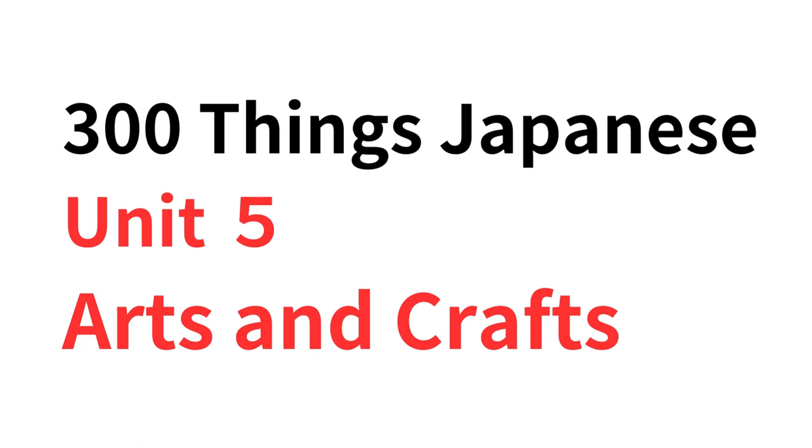Suzuri. Suzuri is an inkstone which is moistened and then rubbed with an ink stick to produce ink for calligraphy or drawings.